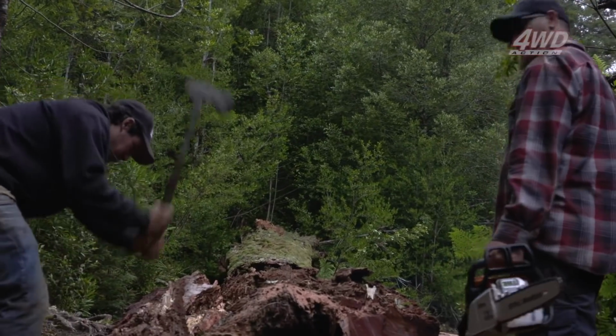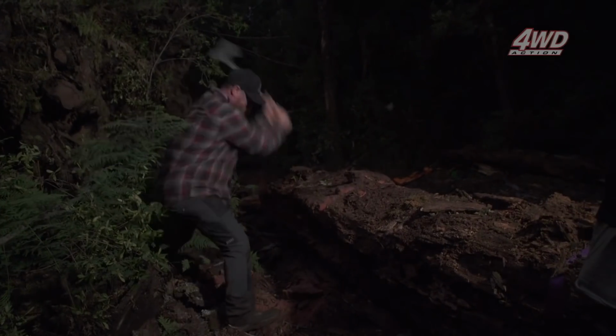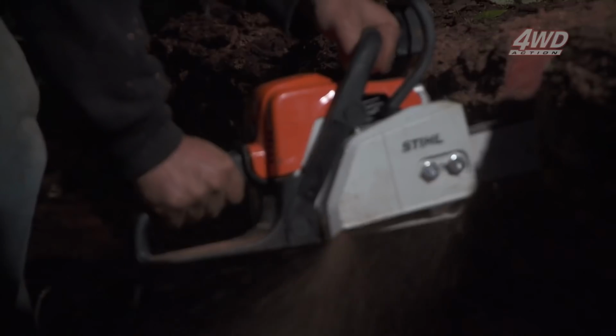Don't think we're going to make it to see Graham tonight. It's starting to get dark now. It's actually 8:30. I'm looking at the clock right now. It's still light because we're in Tassie, but it's 8:30 at night. Gotta love Tasmania. Even with the first section of tree removed, there's still a huge amount of tree left blocking the track. This is going to be a long night.